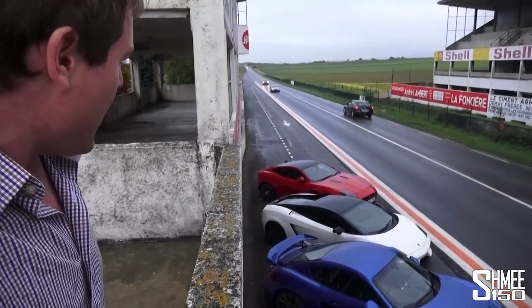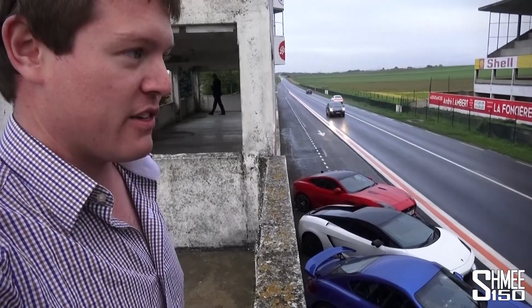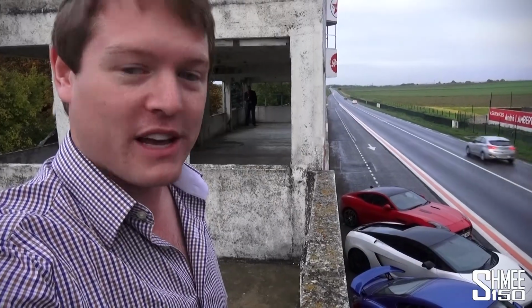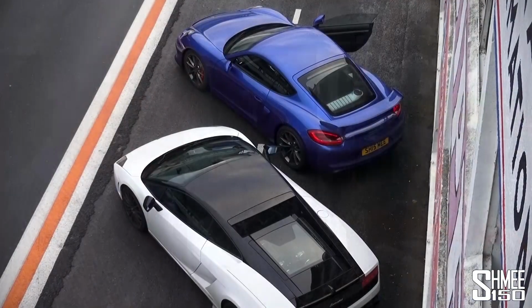We came here with the 650S and M4 earlier in the year, but it's just a shame it's a bit wet. So I'm going to go jump in the car and drive past and just be a little bit noisy. And then the other two are going to do the same thing and they're probably going to be a lot louder. But nonetheless, it's a cool place to be, whatever the weather is like.